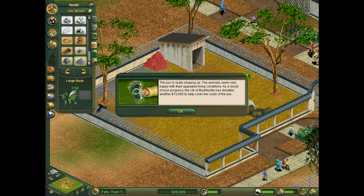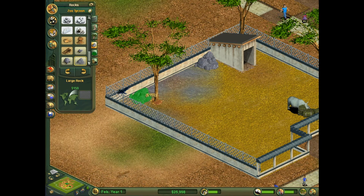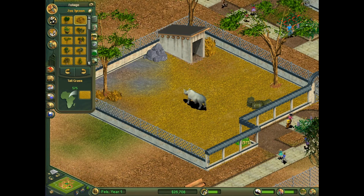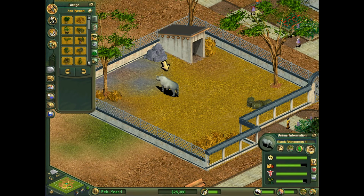Oh, the zoo is really shaping up. The animals seem very happy with their upgraded living conditions. As a result of your progress, the city of Burkitsville has donated another 15,000 to help cover the cost of the zoo. Well, that makes me very happy. Oh, that's too much rock. Okay. How about some tall grass? Just put some like here, a little bit. That's too much.